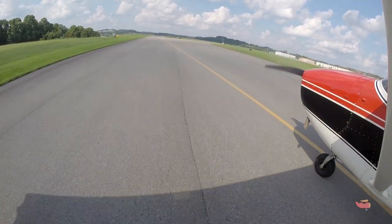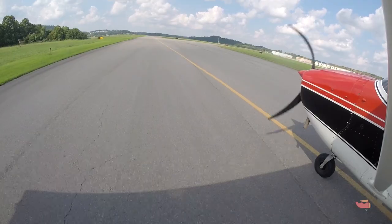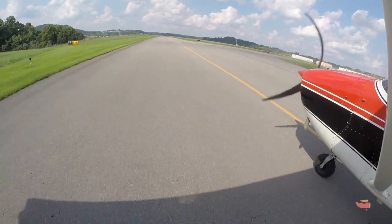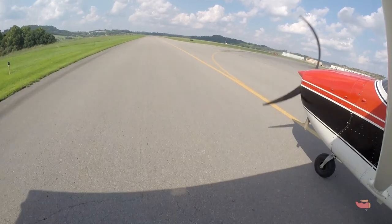Normally I would take an intersection in a little higher performing airplane, but there is a big mountain off the end of the runway. Sorry. What are you sorry about? My center line. It's all right.